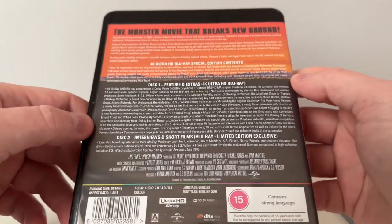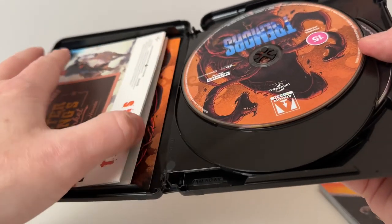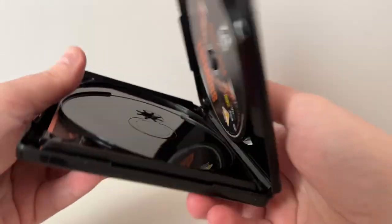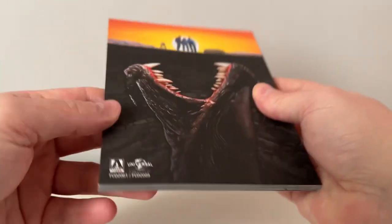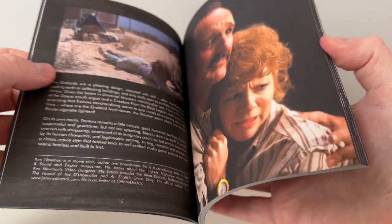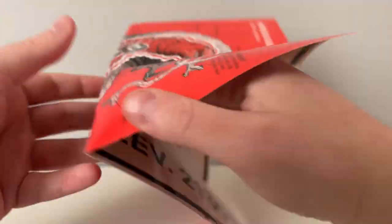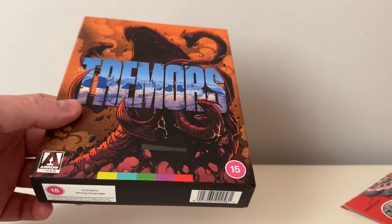A real whirlwind tour of what we have here. This came with a few bits and bobs as well, which is always welcome. A 4K disc, Blu-ray disc, another nice thick soft cover booklet, again full of pictures, essays, so that's really nice. And then this little poster as well. This also came with a bigger poster, which had this artwork on, which I've currently got framed and hanging up in my media room, which I'll show you one day, I'm sure.